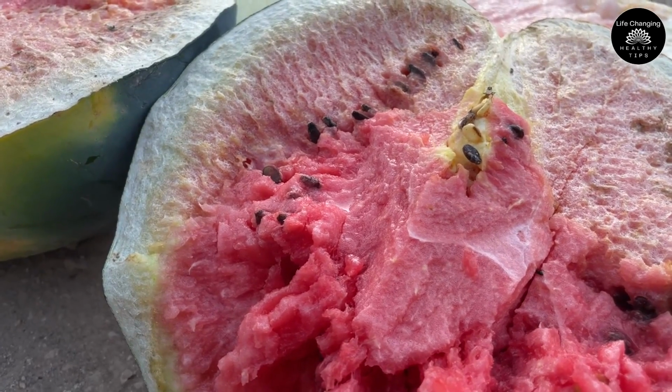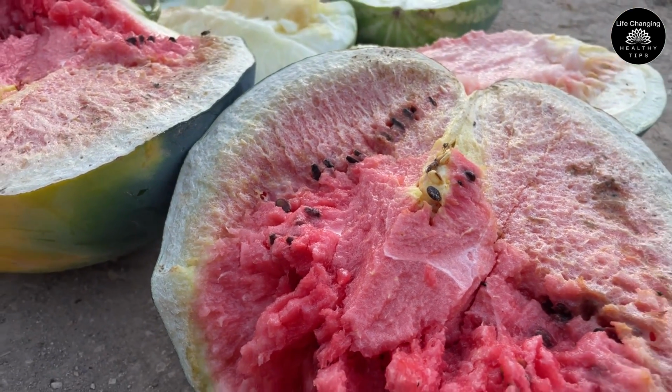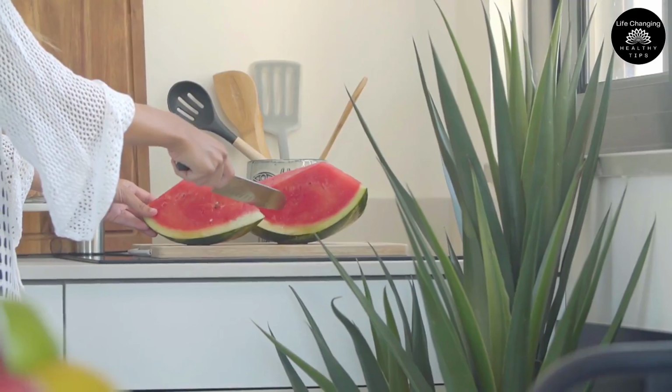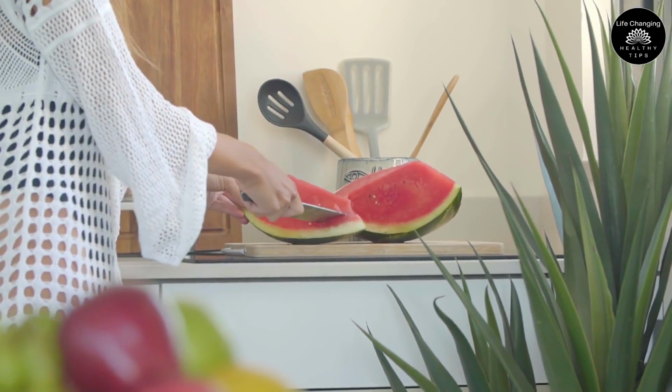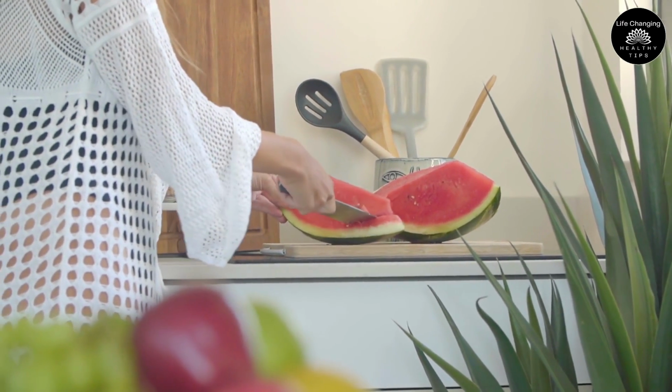The thicker outer peel of melons serves as a barrier to keep contaminants out of the fruits inside. It's essential to keep uncut melons away from direct sunlight to prevent premature ripening or spoilage. By storing melons properly, you can ensure they remain fresh, flavorful, and nutrient-rich until you're ready to enjoy them.